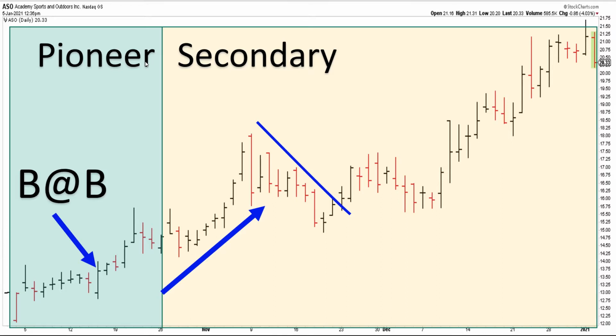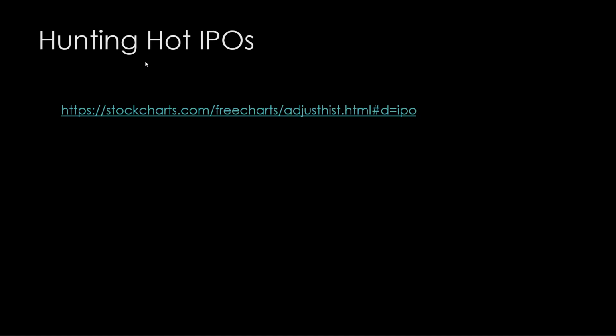Now, keep in mind, a buy at B could happen weeks or months down the road, but the buy at B is actually a setup that could trigger the earliest. And sometimes a secondary setup may trigger before something like a buy at B. But as a general statement, buy at Bs tend to trigger a lot earlier than something that's a secondary pattern. This will make a little bit more sense when we get to the charts.